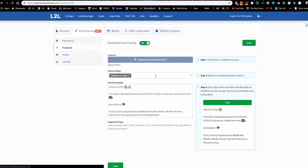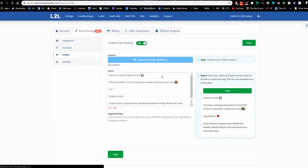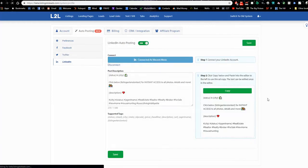When you click in this box, it shows you the business pages. I've already got Listings to Leads chosen. And that's my business page, right? You're going to have you, the realtor, the business page. And so that sets up Facebook. You save it. You do the same thing. All you got to do is connect to Twitter, copy this, put it here, and LinkedIn. And this gets your listings auto posted at every status.